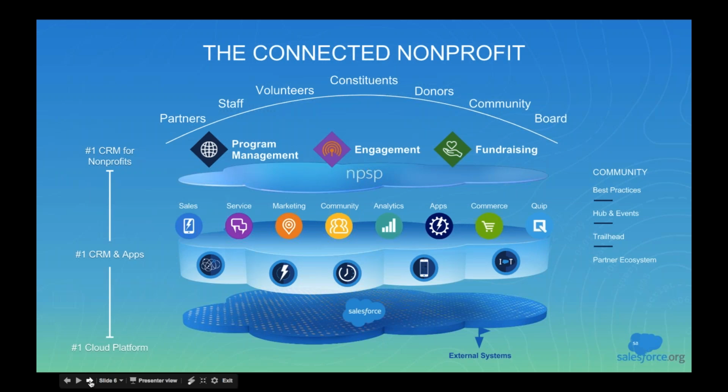And what the connected nonprofit platform provides is an integrated system that covers every aspect of your organization's operations, which means that all of your data is connected. So the fundraising department can talk to the programs department and share real impact numbers with key stakeholders. And marketing can leverage the fundraising data to deliver constituents targeted, personalized messages that really resonate with them and drive them to action. And the value of all of this is that you can gain a 360-degree view of your entire organization in one place. And today we're going to be highlighting the Nonprofit Success Pack, or NPSP as we call it, which lays the foundation of the connected nonprofit overall.